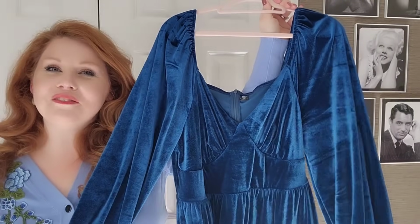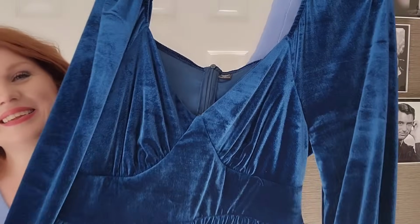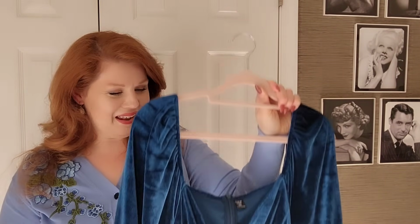And now for the last piece in this haul, I'm going to close this video out with a blue velvet dress. This is so pretty. Look at this dress. Y'all can see I went with a 1XL in this one. And every time I hold up something blue to my camera, it turns everything kind of orange for a second. So I'm really sorry about that.